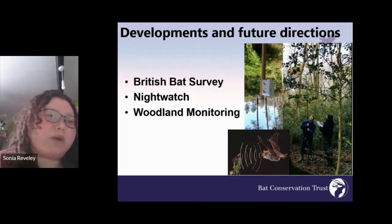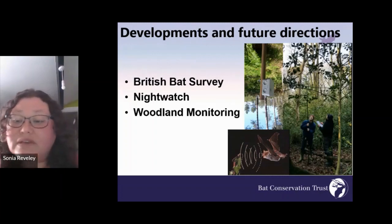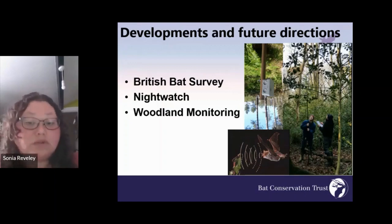These are new firmwares that Open Acoustic Devices has recently released for the AudioMoth. So we're testing them out. And these findings are going to feed into the development of a whole suite of new passive acoustic surveys. One such survey is the Night Watch survey, which is going to be launched this year.